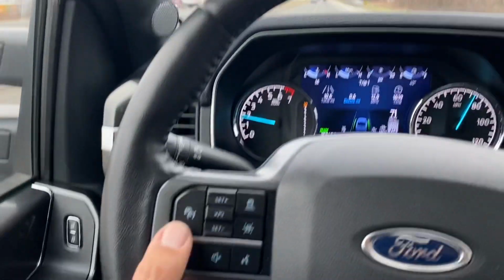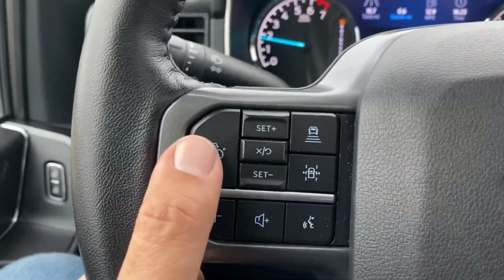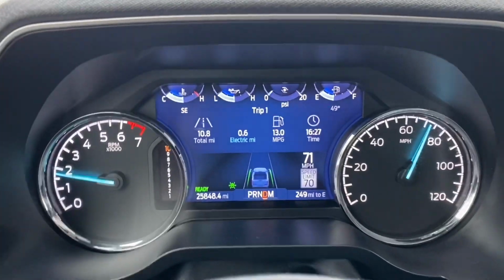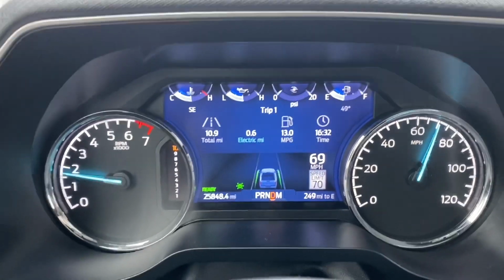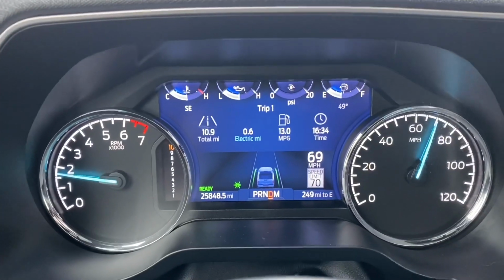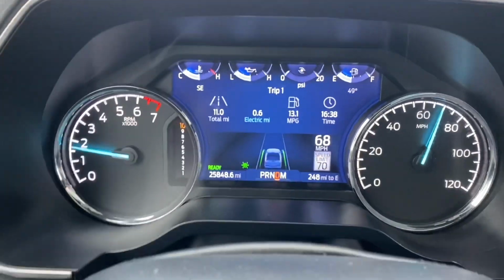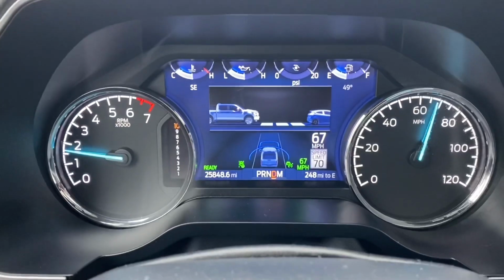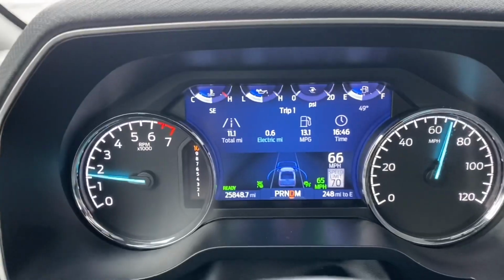So watch what happens when we turn on the adaptive cruise control, which also has lane centering and lane keeping. Okay. So you hit the cruise button, and that is the button that sets the cruise. You don't have to hit a separate one to arm it or anything like that. Okay, and so it's set for 67. Let's just set it at 65. Now watch what happens.